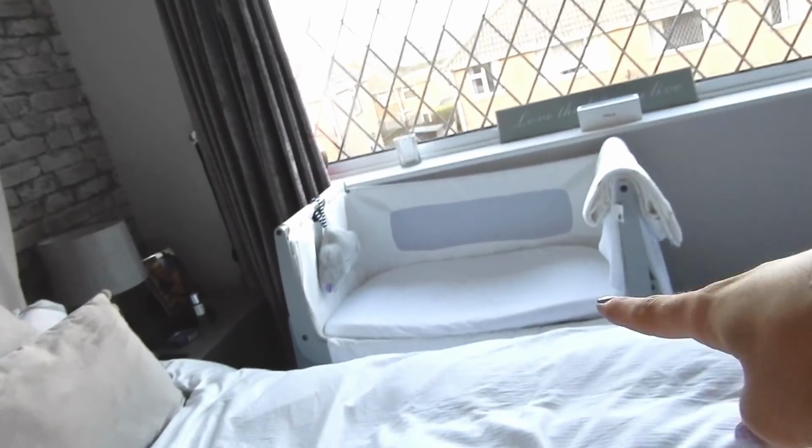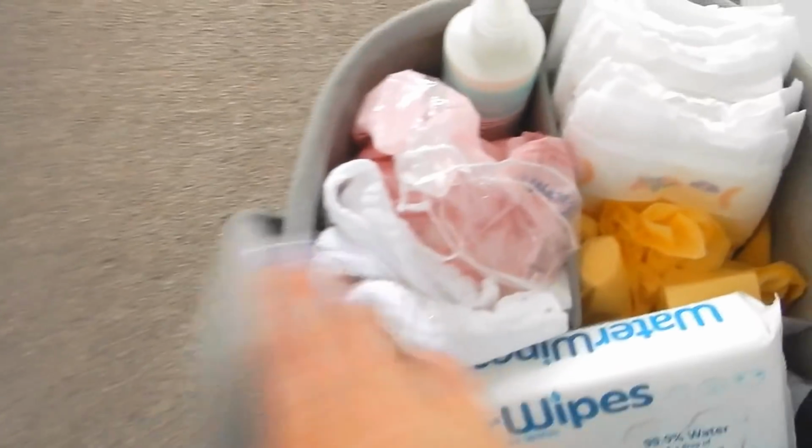We go through muslins like no tomorrow. Honestly, we must use like 6 a day, even maybe more than that sometimes. We go through them at a rate of knots, so they are literally everywhere. When I say we have muslins everywhere, I literally mean everywhere. They're on the bed, in his Snuz Pod, there's some in the nappy caddy, and we'll go into his room, and there's some in a basket here. Then we have loads in his changing bag, and loads in the nappy caddy downstairs as well. So literally we have muslins in every single room in the house just in case we have accidents.